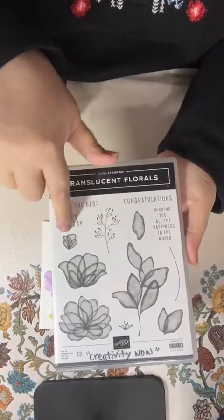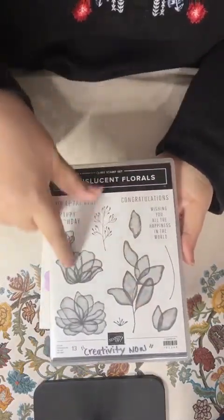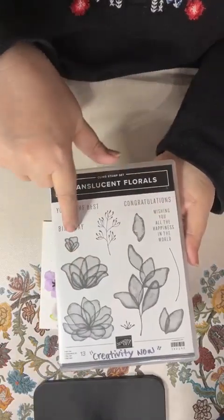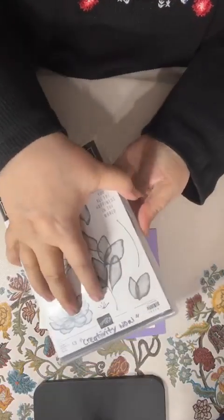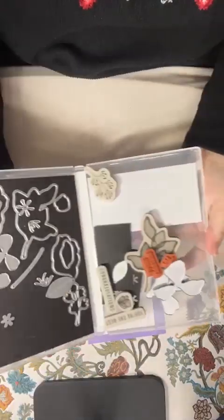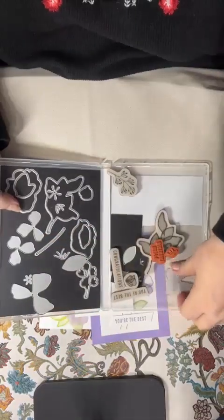But you see all the different choices you have for the translucent look. You have the leaves, and then you have the actual blooms. And then the same thing with the rest. You have other things you can do, and you have a ton of dies. I mean, this thing had bunches of dies. Now they're all over the place, of course, but yeah, the dies are great.